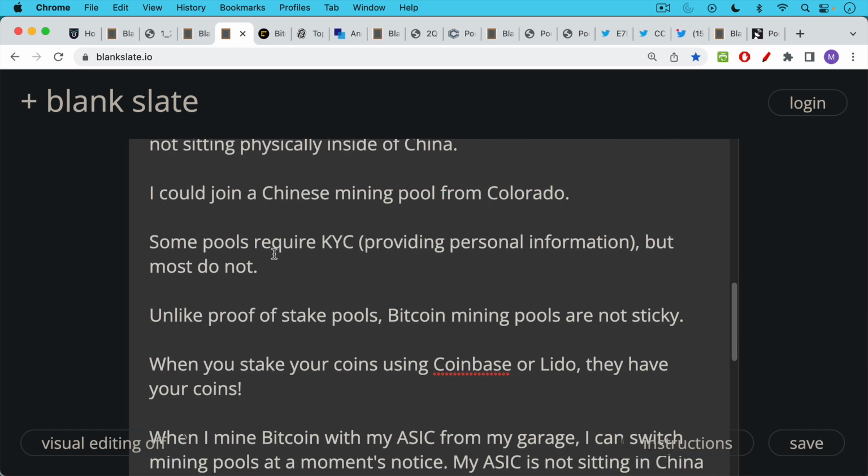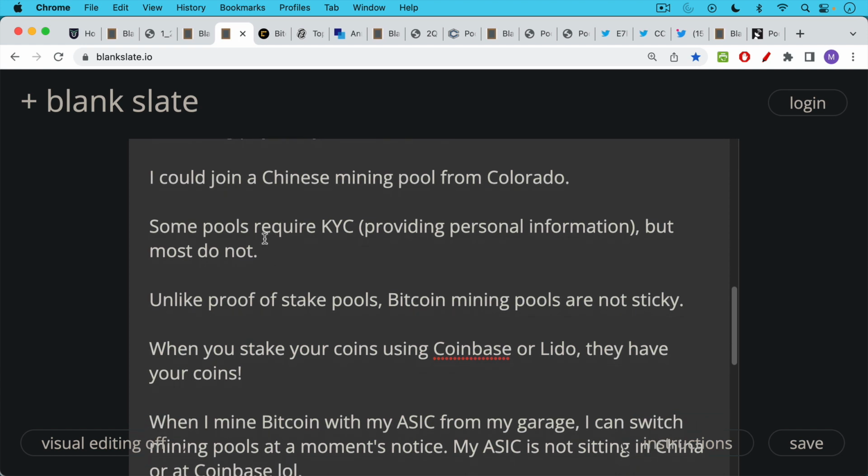Now, unlike proof of stake pools or validators, Bitcoin mining pools are not sticky. So when you stake your coins using Coinbase or Lido, they have your coins.